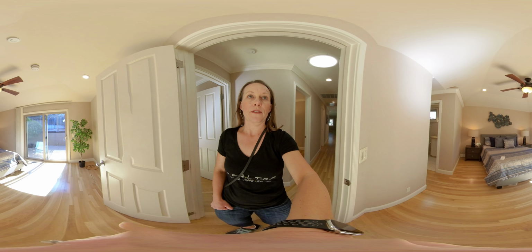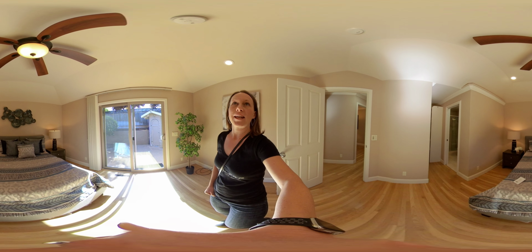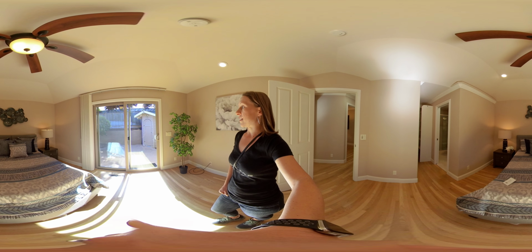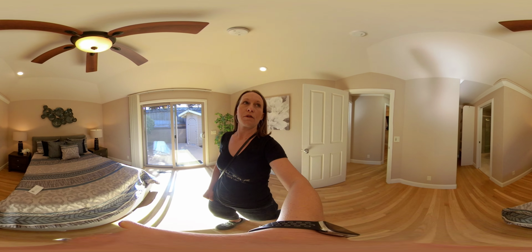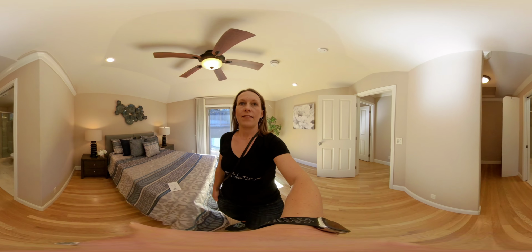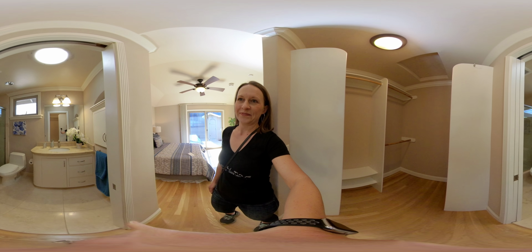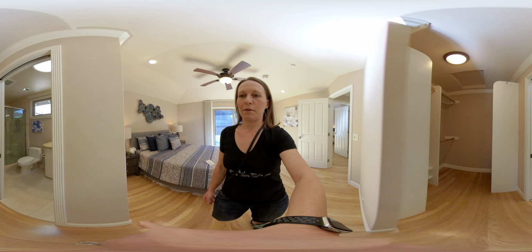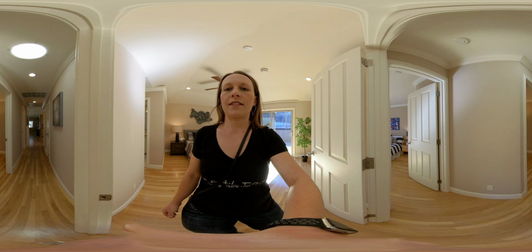And this here is our master suite. You definitely want to look up in this video or in this section. Beautiful ceilings as well as great views outside. Gorgeous hardwood floors throughout. And this has a walk-in closet and a beautiful bathroom with travertine. Let's head outside.